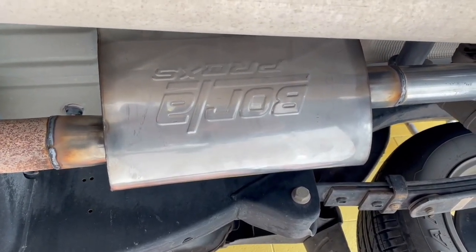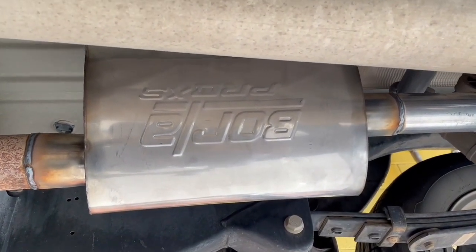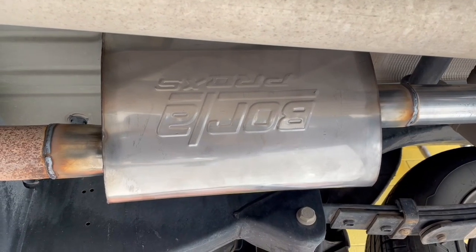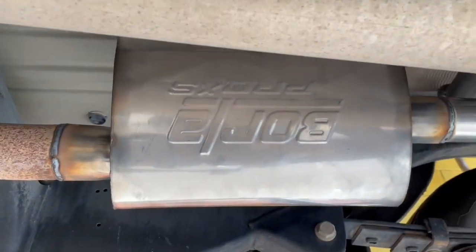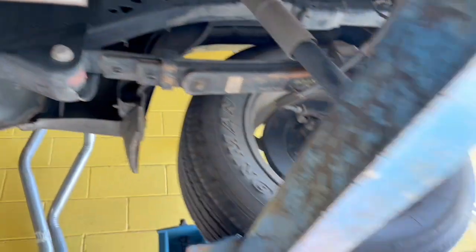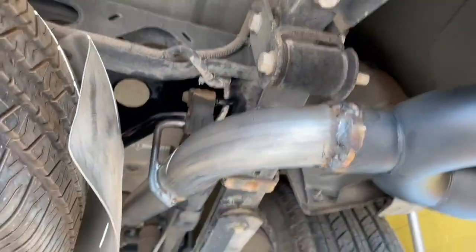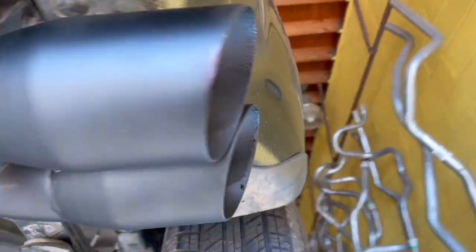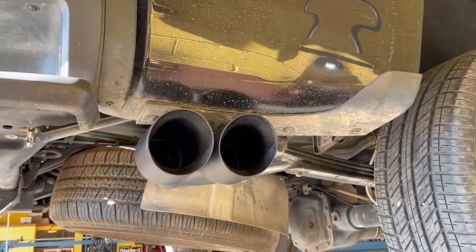We went with the Borla Pro XS mufflers. We don't see a ton of these. We do carry them in stock, just not as much demand as I thought we would have on them. So basically just factory exhaust up in the front, simple, one in, one out, follow the tail light, tailpipe, eliminated the resonator down there in the middle, and capped it off with these really nice, pretty aggressive dual 4-inch tips.